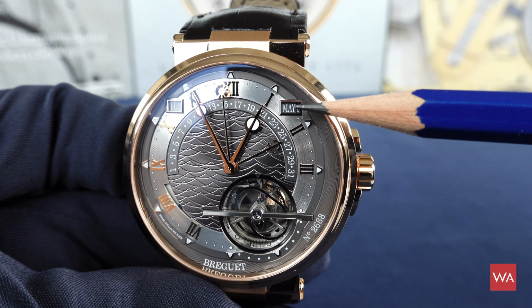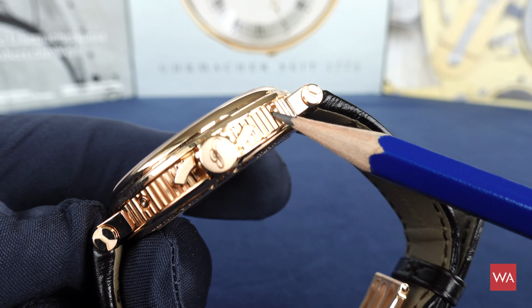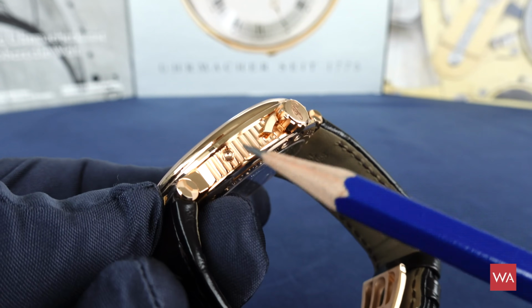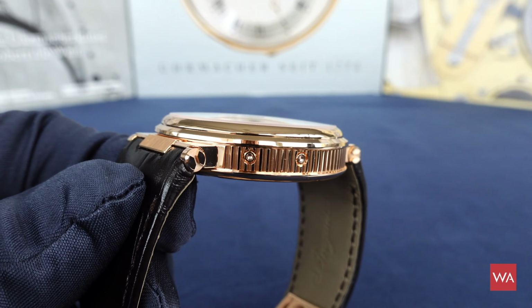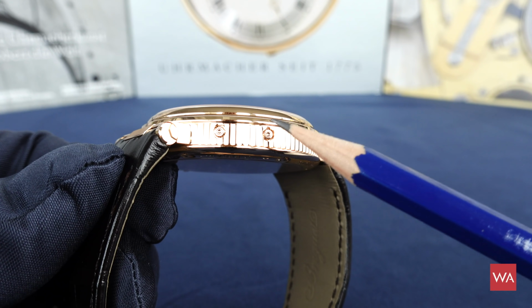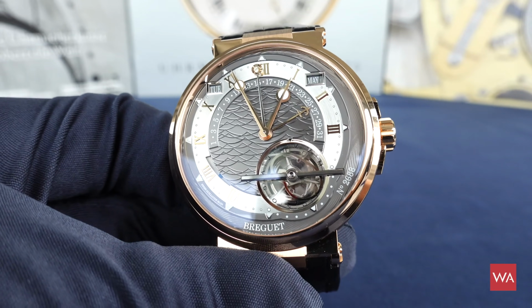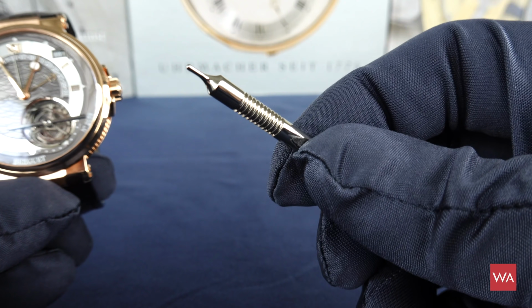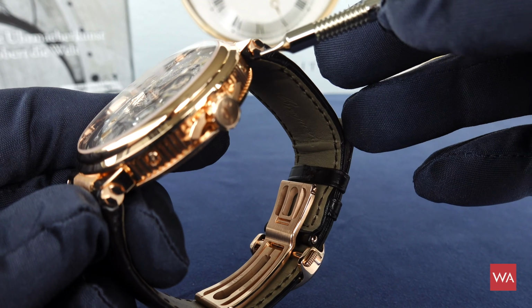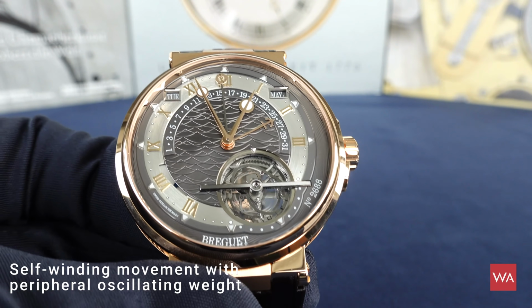So when you are adjusting the watch through the various push pieces, we have one here, there's another one here, and there are two here. These push pieces are there to adjust the watch. You need a special tool. Yeah, there we go. And then you press on these push pieces and you are adjusting the watch.